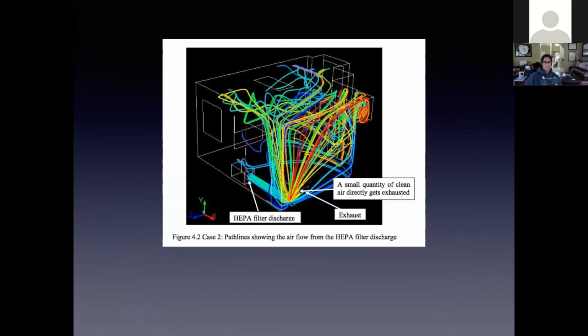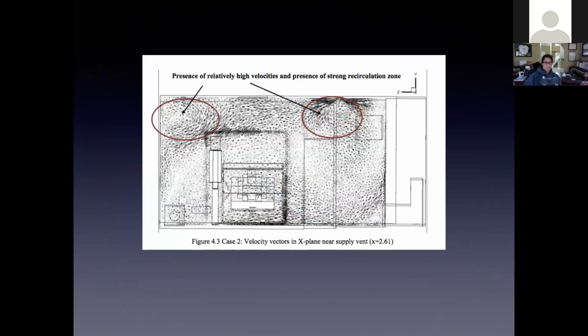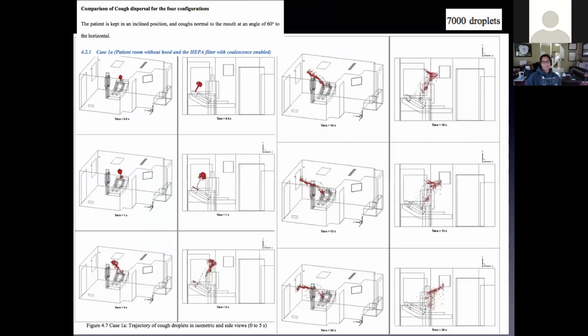This schematic shows you what the HEPA filter discharge looks like. This is clean air that's being discharged and exhausted throughout the room, and what the flow patterns are. Here you see the eddies that develop near the vents in the room. Then he goes through and shows a comparison of cough dispersal in 4 different configurations. The first configuration is shown here. This is a patient in an inclined position, coughing normal to the mouth at an angle of about 60 degrees to the horizontal. This is a time study, so on the left side it starts at 0.4 seconds and goes all the way down to the right bottom quarter at 20 seconds.